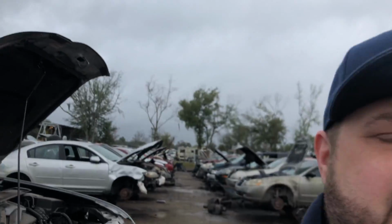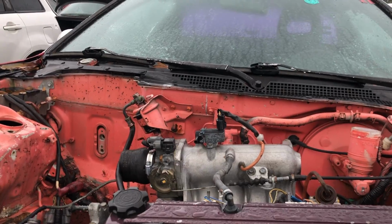Bam, Type R cluster. I think I'm blocking the audio, but here we are at the junkyard and we found a Del Sol that has been, well, let's take a look at it.